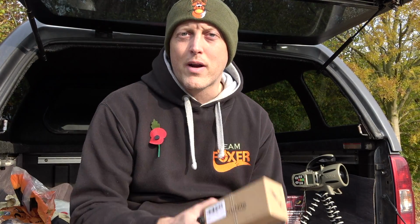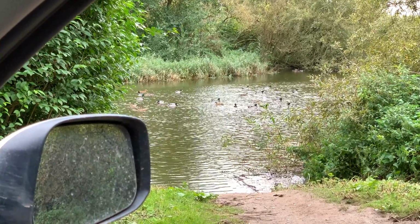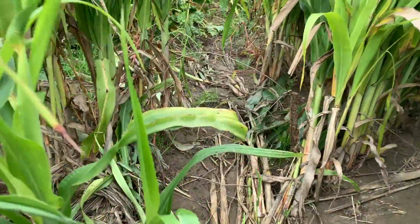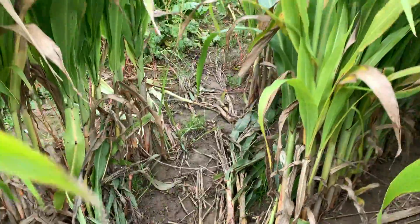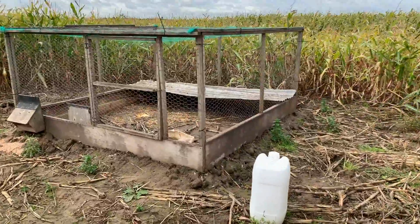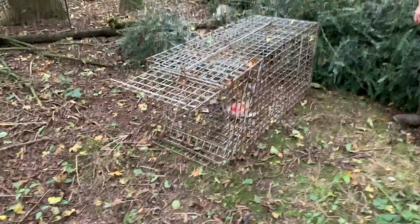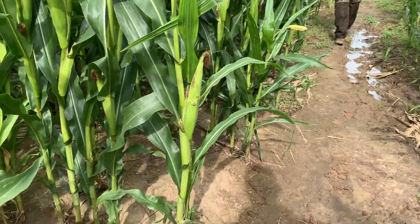For now though, let's crack on with the fox in action. Okay, right, so let's get ready for some foxing action.